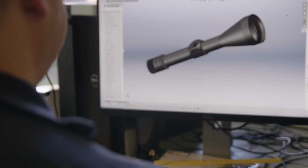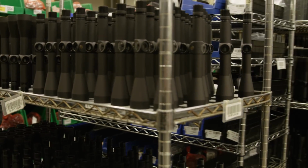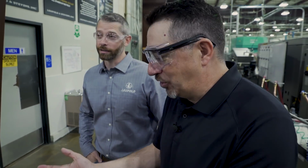Wow. Yeah. What we do is a complex thing, right? So you take one of our high-end rifle scopes, a VX6 for example, and you've got 215 parts in a VX6. Now right there's the fact of the day. So remember, that's incredible. Because you look at it and you think, 215. We'll show you.